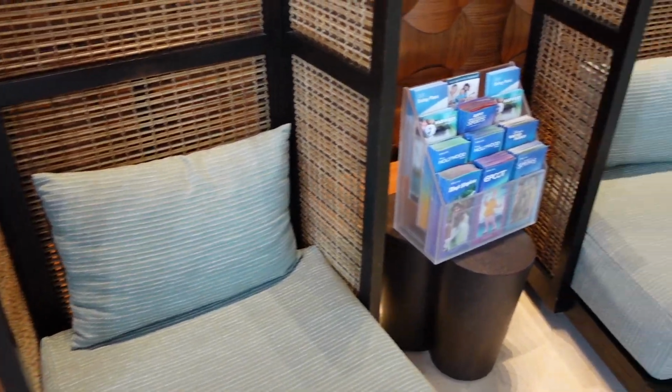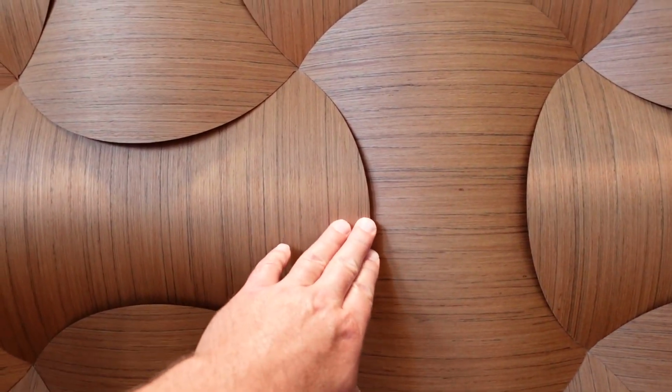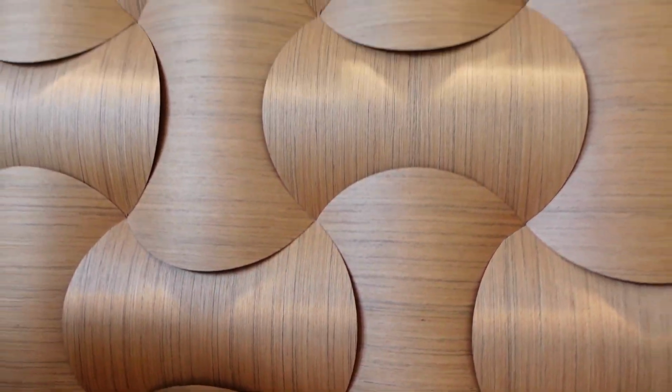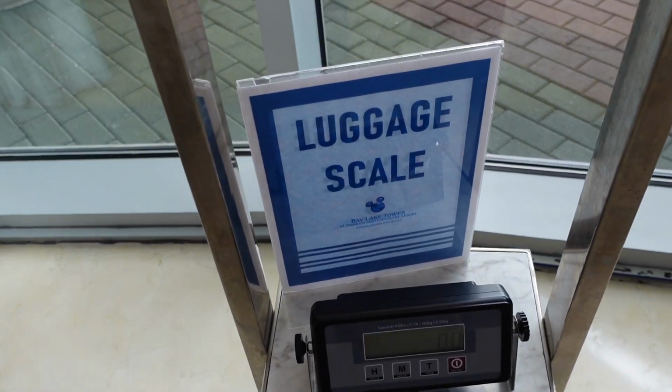Look at this texture in the wall. Wow. I don't think I've ever seen something like that before. And they even have a luggage scale.